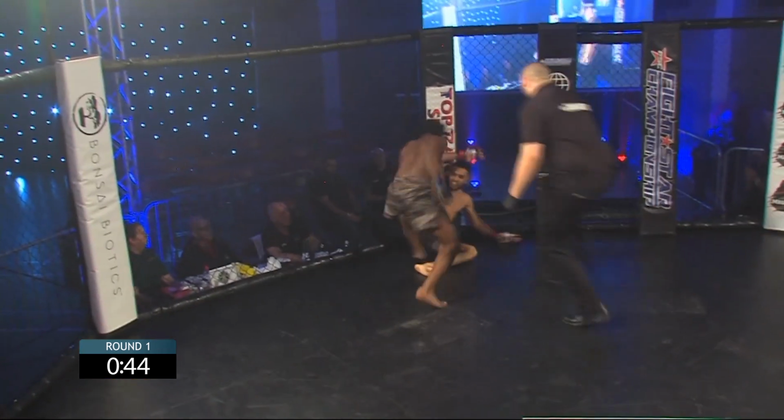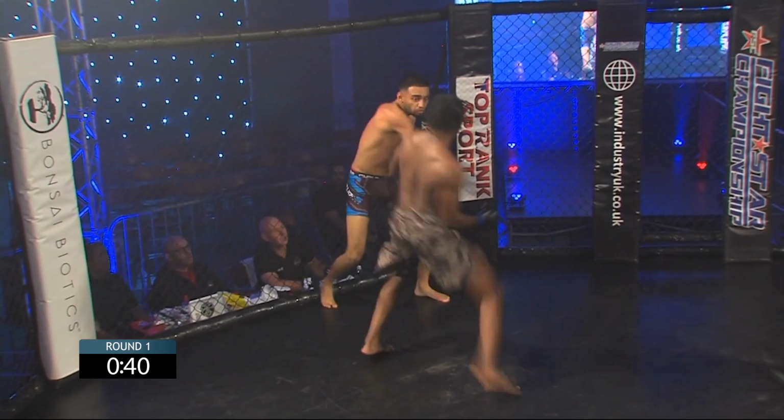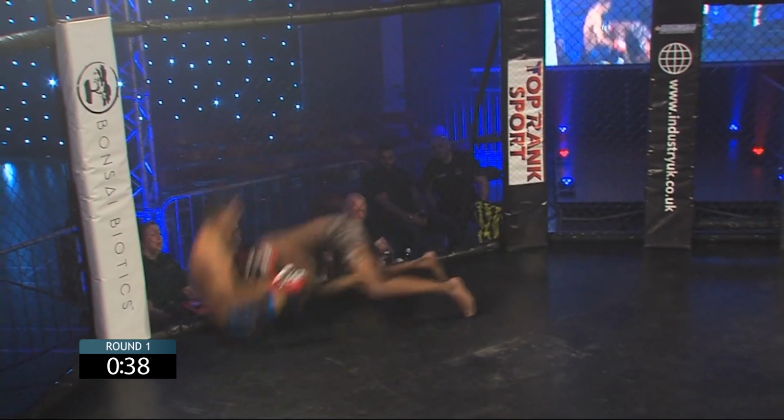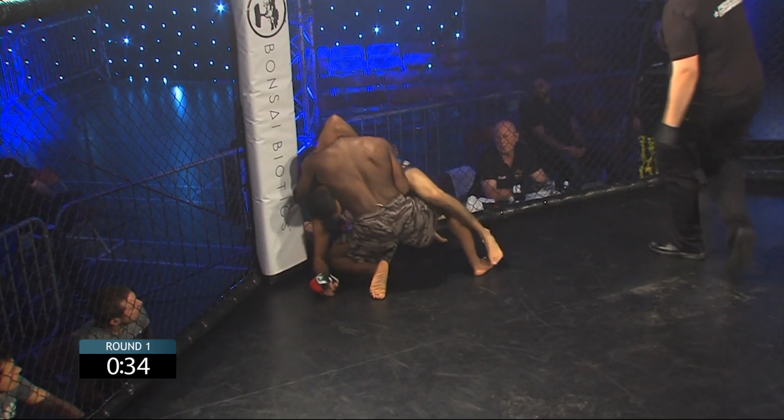Uppercut there, and a right hand lands. That looks like that might be it. Oh no, referee letting it go. That was close. The legs went out to the double leg. Smart decision from Forde? I think so, yeah.